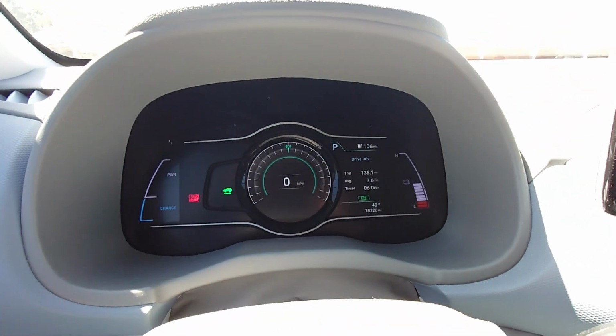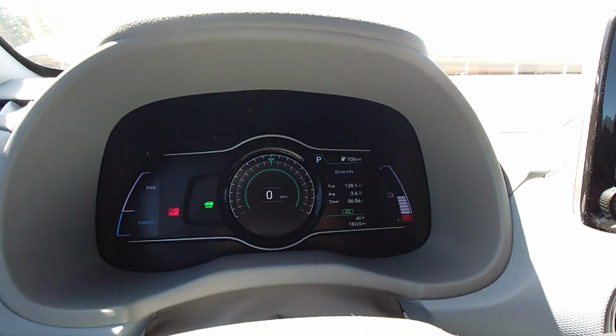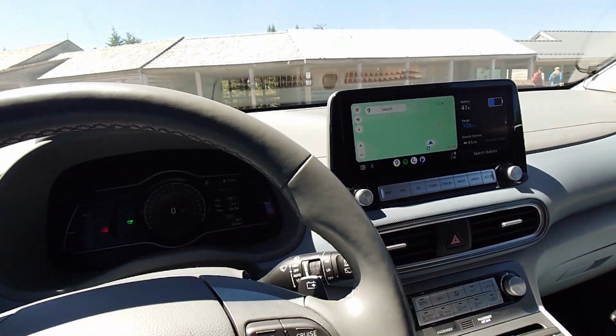I think we will be fine. I don't really foresee us having any range anxiety as far as whether or not we can make it home. The entire trip I haven't really had to use the air conditioning. I did have to use the heat a little bit.